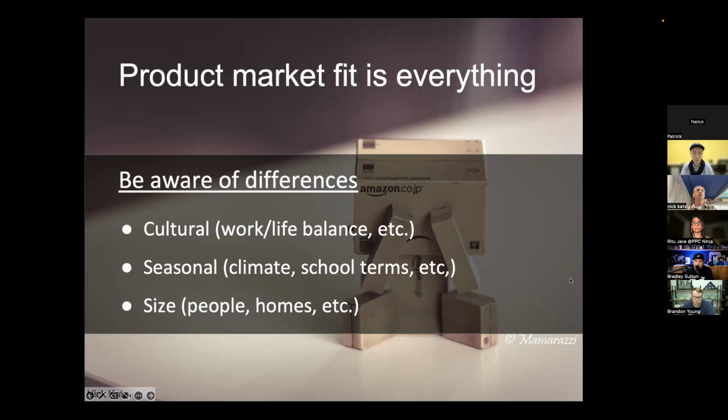Obviously I can't go through everything. There's way too much to go through in total, but as some basic ideas, things to think about: there are cultural differences, seasonal differences, size differences. And you can apply this to almost anything that you sell. So there's difference in work-life balances, for example. Japanese people don't tend to go on holiday outside the three main holiday seasons of the year. They'll be traveling less. School terms start at a different time. They start in April and not in August or September.